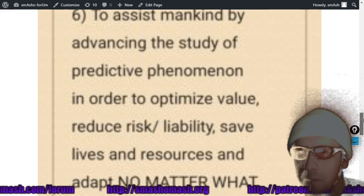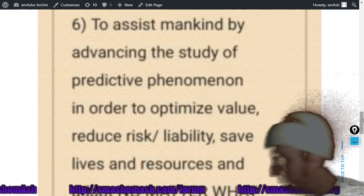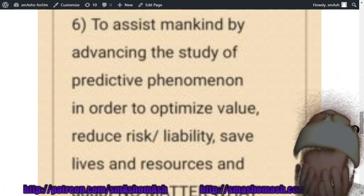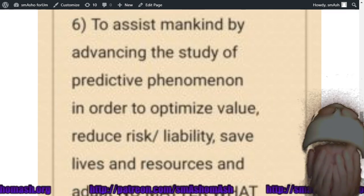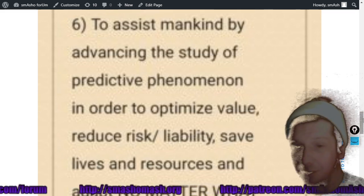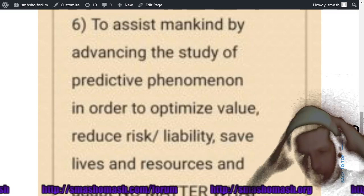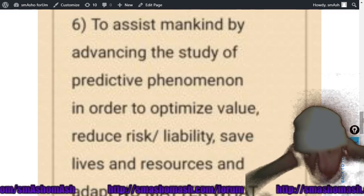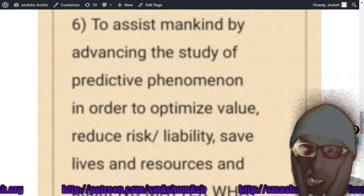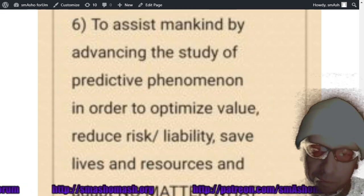Good times. Let's talk about the mission. As many people may be wondering why it is that I sit around and put Gold Bond Ultimate Healing Lotion on my face. I know it's pretty mainstream, but one of the reasons why we make the content is to assist mankind by studying and advancing the study of predictive phenomenon, to do things like optimize value and stuff like that. And so that's why I keep touching my face all the time during this time of a scary, scary, spooky, sarcastic crisis. And yeah, so anyway, part of the reason why we make the videos is to advance the study of predictive phenomenon.